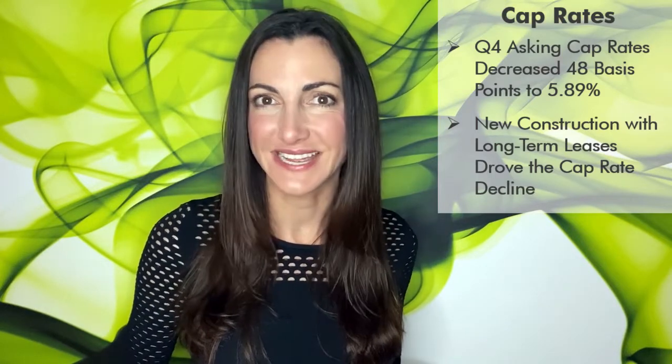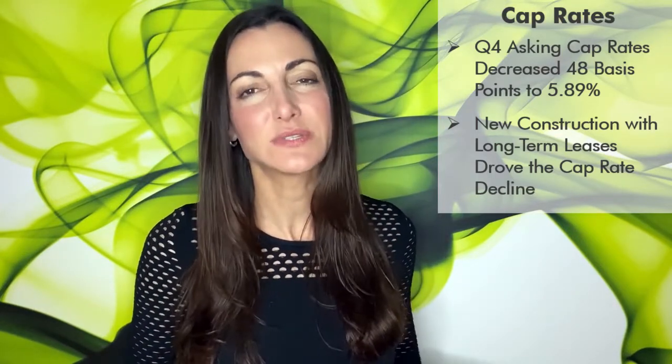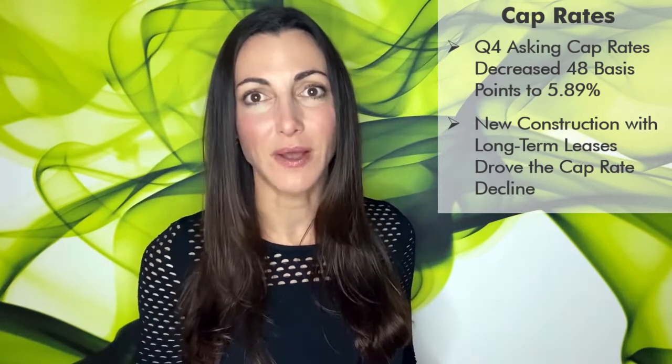As you can tell, all three tenants performed better than expected in 2020, and no real headwinds have been noted for '21. Now let's take a step back and look at the sector as a whole. In the fourth quarter, national asking cap rates for the single-tenant auto sector decreased 48 basis points to 5.89%. Remember that as cap rates go down, prices or values go up.